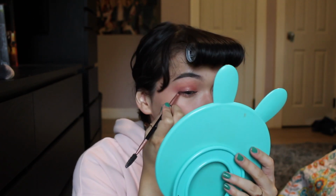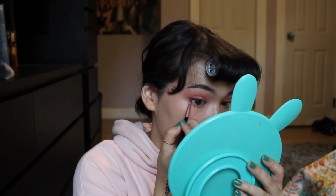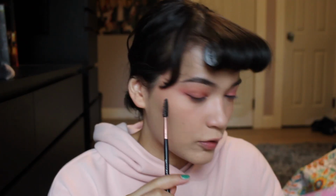Do you do that? I lick the angled brush and we'll dip it into the darkest brown today and just do a little wing. I only line the outer half of my eyeball because like I said, I have hooded eyes, so if I do it too thick on the eyelid part, it just does not look good. It's bad. Just trust me on that. So this is the shape that I do, even if I use the liquid eyeliner.